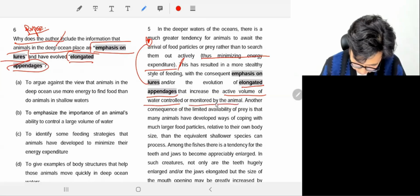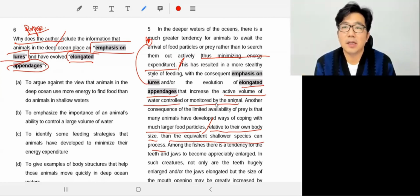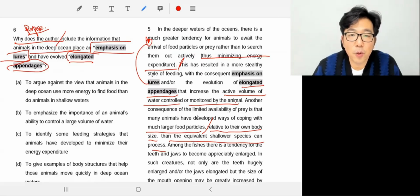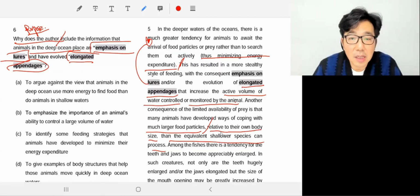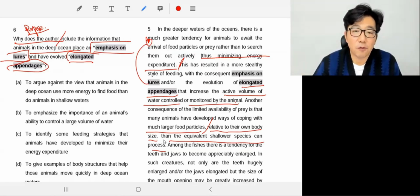Another consequence of limited availability of prey is that many animals have developed ways of coping with much larger food particles relative to their own body size than the equivalent shallow species can process. So even if you're small, like snakes, they can eat something many times bigger than them. It's a bit like that, right? Because they have a limited food quantity, another way they cope with this situation is to develop ways of coping with much larger food particles relative to their own body size. So they may be small, but they can consume a much bigger food source.